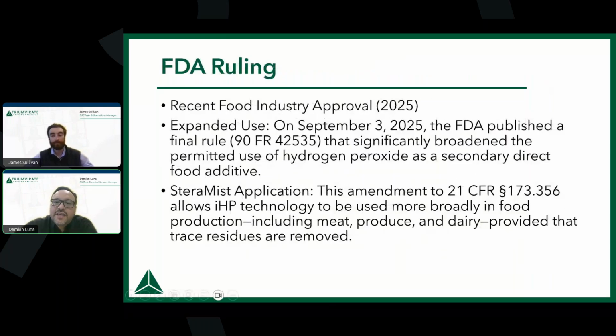So you can see the FDA recent ruling as recent as 2025. They expanded on September 3rd, published a final rule that significantly broadened the permitted use of hydrogen peroxide. Since a lot of this is relatively new, we look forward to partnering with clients and validating this use in their processes and facilities. Some clients have said, hey, we're still using formaldehyde in our process or something.